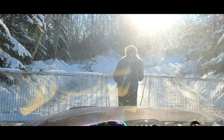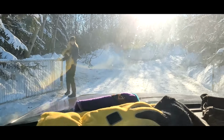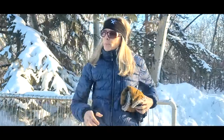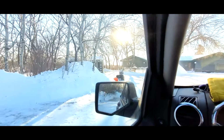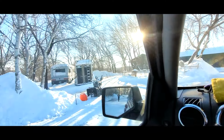All right, here we are picking up the horse trailer to get some bales of hay for the winter. Gate boss. Gate boss right there. Okay, she's walking. This is Alberta's house. Oh, a trailer looks a little snowed in there.